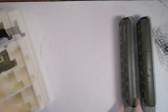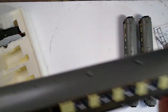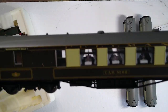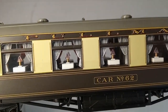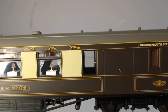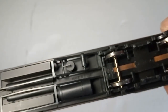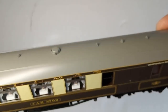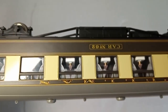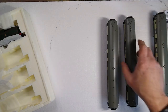Let's put that one down. Just blow some of the foam off of that. Really nice detail. It's lovely. Wow. That's car number 62. Like I say, I don't think I've got the space on my layout for the full set of coaches, but they'd be fine with these three.